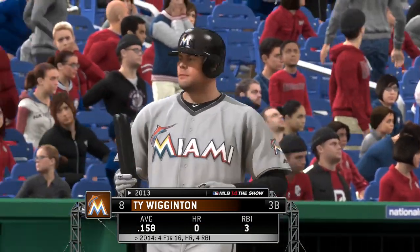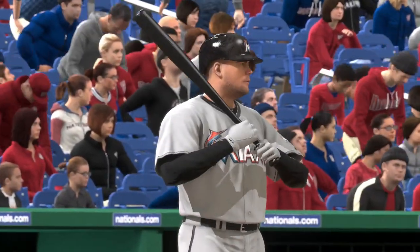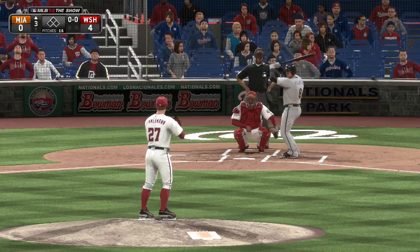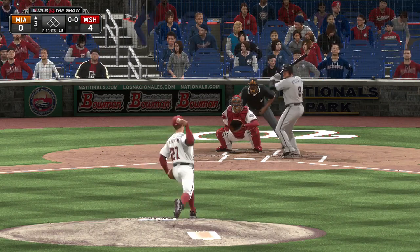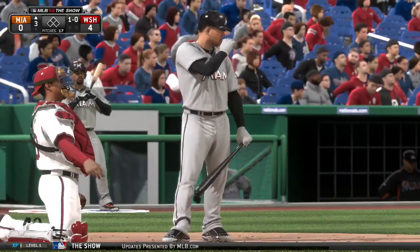Ty Wigginton will lead things off. Bottom third of the order set to go here in the third. Ty Wigginton. Here's the first offering. First pitch of the inning is taken low and away for a ball. It's 1-0.